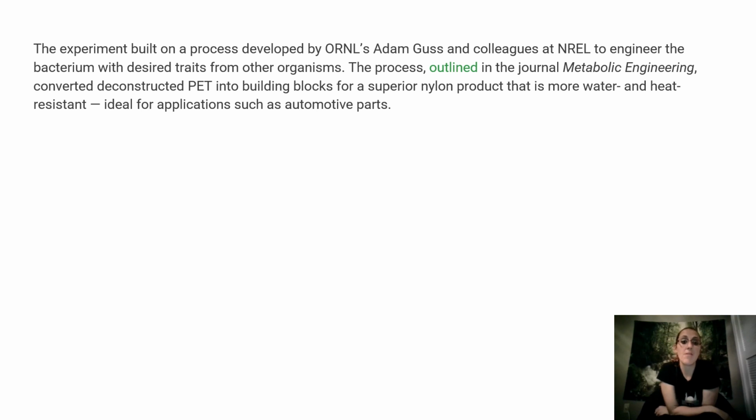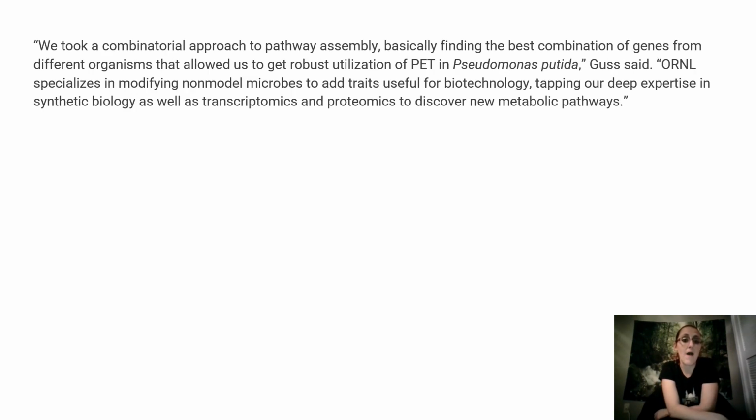The experiment built on a process developed by ORNL's Adam Guss and colleagues at NREL to engineer the bacterium with desired traits from other organisms. The process, outlined in the journal Metabolic Engineering, converted deconstructed PET into building blocks for a superior nylon product that is more water and heat resistant, ideal for applications such as automotive parts. Experimenters took a combinatorial approach to pathway assembly, basically finding the best combination of genes from different organisms that allowed them to get a robust utilization of PET in Pseudomonas putida, Guss said. ORNL specializes in modifying non-model microbes to add traits useful for biotechnology, tapping into deep expertise in synthetic biology as well as transcriptomics and proteomics to discover new metabolic pathways.